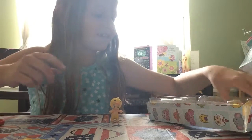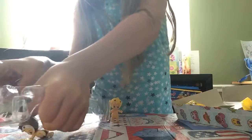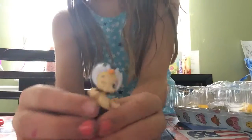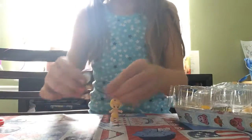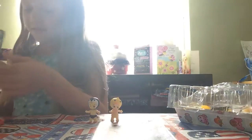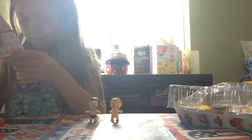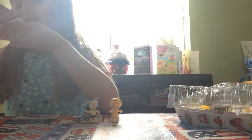Don't fall. Now we're gonna get off. Here is a little penguin. Penguin. And he's like winking at us. Good job. So let's find this one. He is in the, let me see. Too Cool Academy.